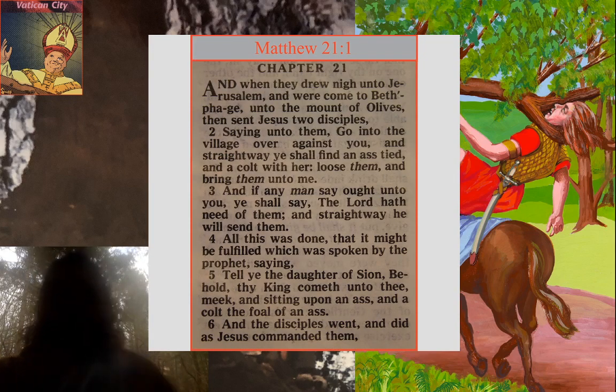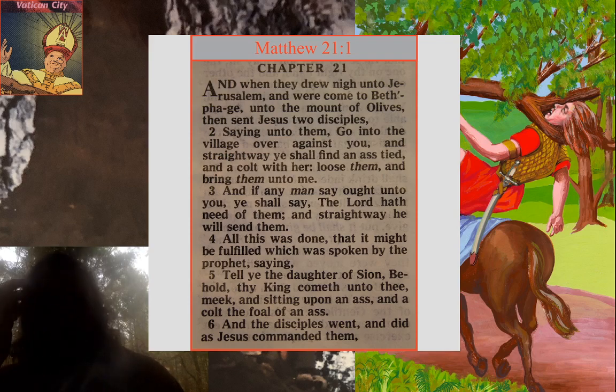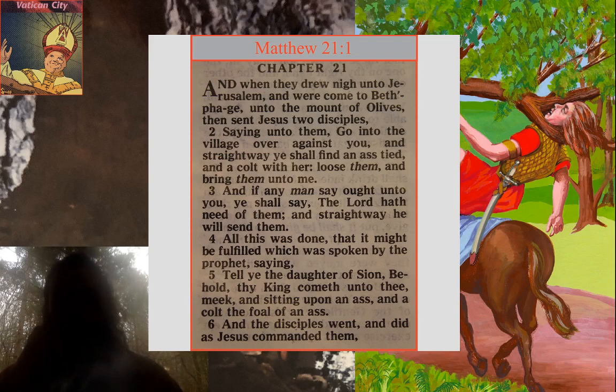This is in Matthew, the triumphal entry, Jesus riding on the ass. And when they drew nigh unto Jerusalem, and were come to Bethphage, unto the Mount of Olives, then sent Jesus two disciples, saying unto them, Go into the village over against you, and straightway ye shall find an ass tied, and a colt with her. Loose them, and bring them unto me. And if any man say aught unto you, ye shall say, The Lord hath need of them, and straightway he will send them. All this was done, that it might be fulfilled which was spoken by the prophet, saying, Tell ye the daughter of Sion, Behold, thy king cometh unto thee, meek, and sitting upon an ass, and a colt the foal of an ass.